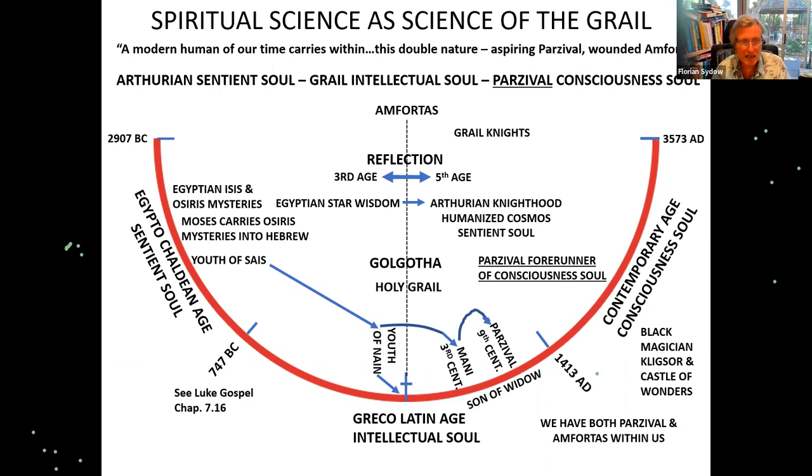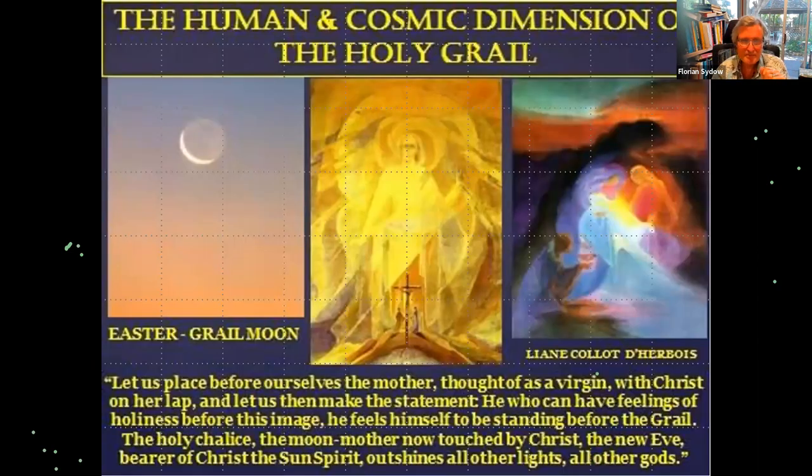So you have a humanized cosmos, but you have the black magician Klingsor and his castle of wonders, which is a counterpart to the castle of the grail. And these two castles can be related to the New Jerusalem. The castle of the grail will metamorphose into that, and the castle of Klingsor into the great city of Babylon. So they are kind of precursors to that.